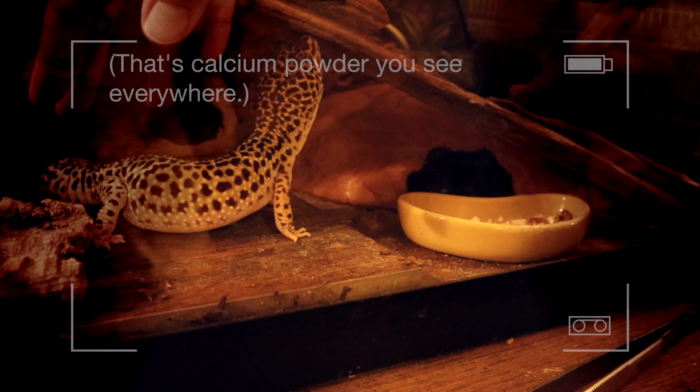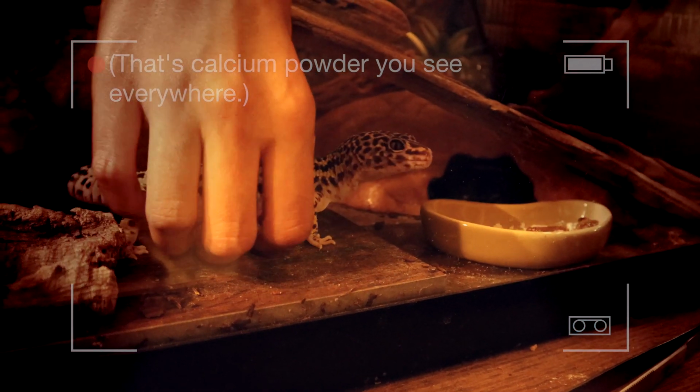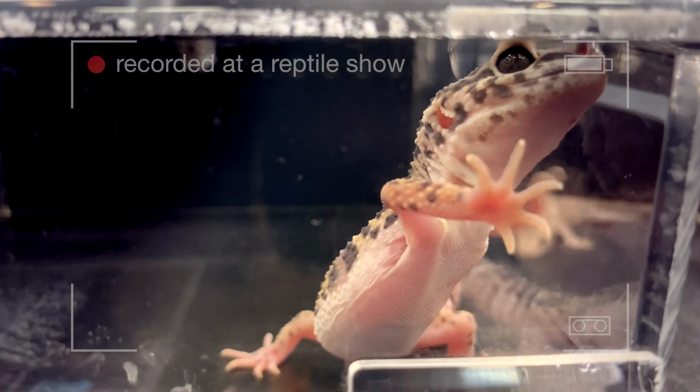If your leopard gecko is glass surfing a lot, they might just want out of their tank to explore a bigger area. But glass surfing could also mean that there is a bigger problem. If your tank is too small, your leopard gecko might glass surf a lot.